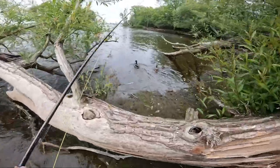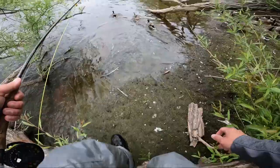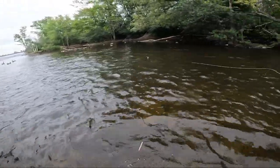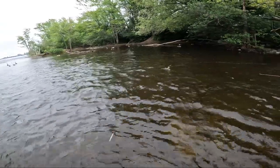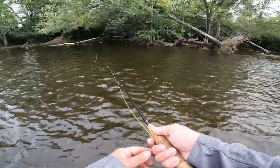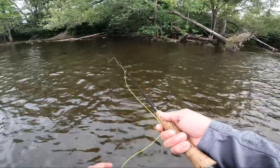Look at the baby. Oh God, look at the posse, bro. This looks all right. Like, yeah, it doesn't look bad at all, actually. It could hold a fish. It's a good popper water. It's hard to tell how deep it is way in there, but.